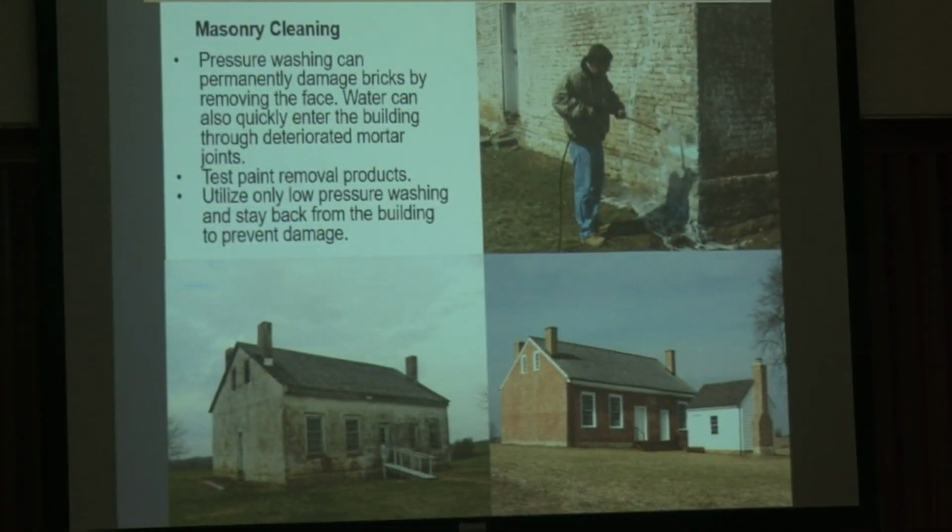This is the Hickman House. This is over in New Franklin. It's just a project we did many years ago now. Built in 1819, all handmade brick. The brick was made on site, fired on site. So very, very soft. It's a three-wythe wall.